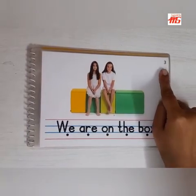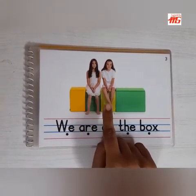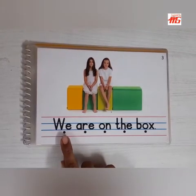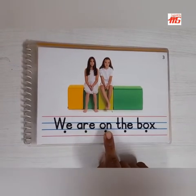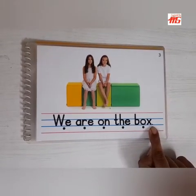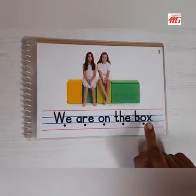Page number 3. Let's see what's on the third page. Oh, over here, you can see two girls are sitting on the boxes. Right? Come on now, let's read a sentence. We are on the box. Small dot means full stop. We are on the box.